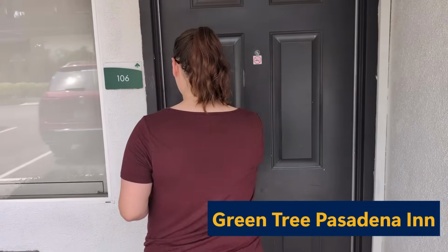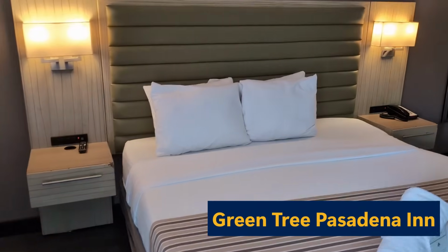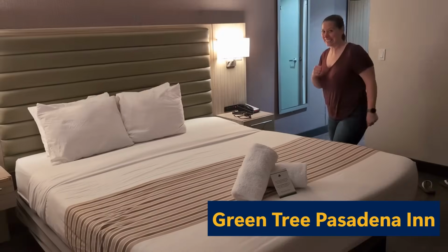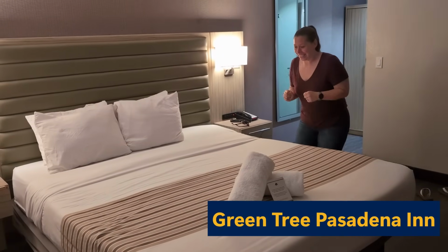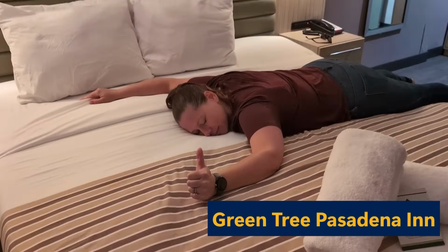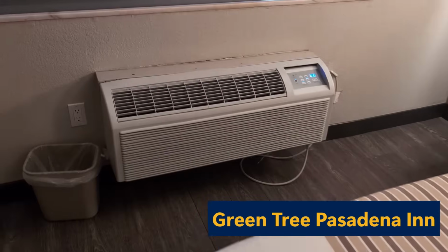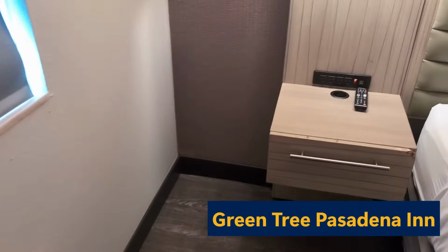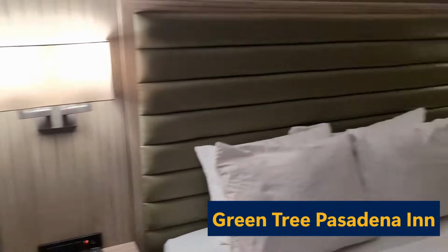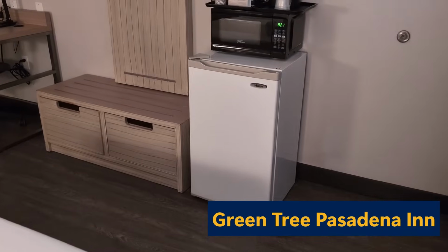Let's head into our ground floor room. This bed is soft and really kind of hugs you. It features good-sized pillows with a nice thickness. Don't believe me? Time for Alyssa's bed test. The air conditioning did its job, and we loved the abundance of outlets on the nightstands. The TV sleep timer works, and the TV has a nice selection of channels.